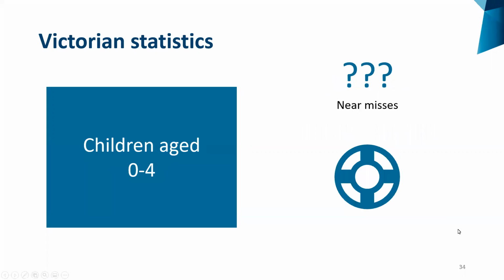We also don't know about the near misses. I emphasised just a moment ago the known drownings. We don't know how many times there are near misses. So we don't know how many times an ambulance is called out and the child doesn't have to go to emergency. We don't know how many times a parent rescues their child without needing to call an ambulance or needing to go to hospital. So the figures of non-fatal drownings could be much higher.